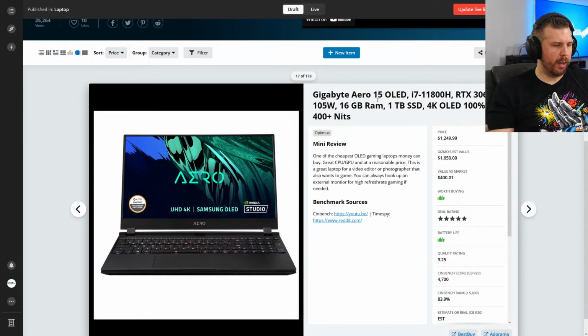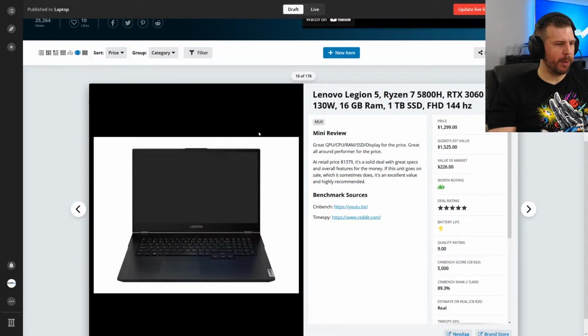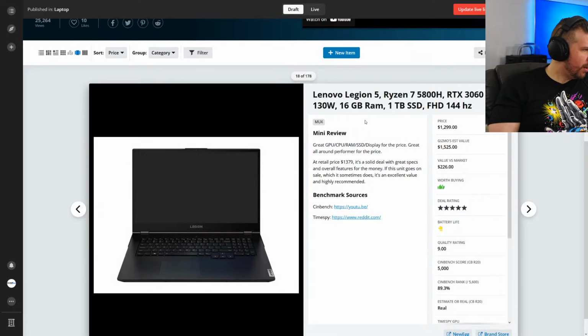Okay. Well, now here's the Aero 15 OLED. We got the i7 8 core with the 3060 up to 105 watts, 16 gigs, 1 terabyte, 4K OLED for $1,249. If you do not need a high refresh rate display, or if you use an external monitor when you game and you just want a really bright display on your laptop, boom, right here. Really high value for your money, and a high quality overall chassis and experience, I think.